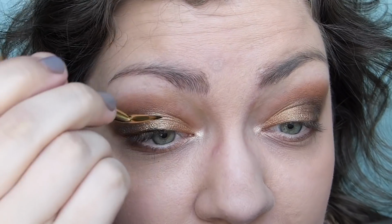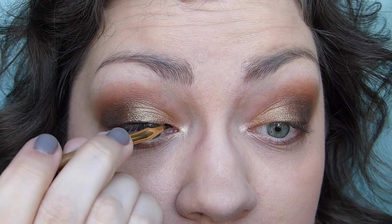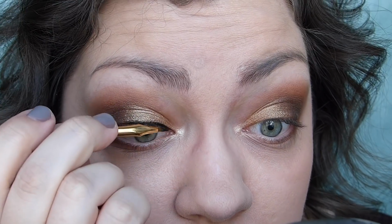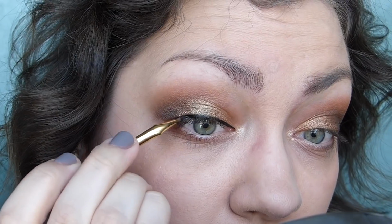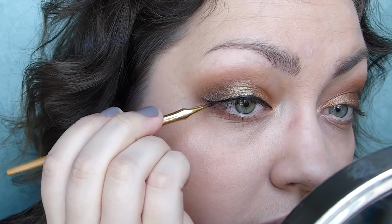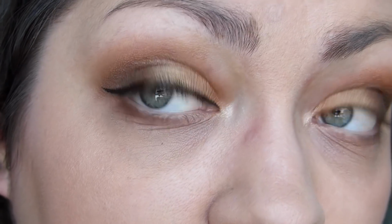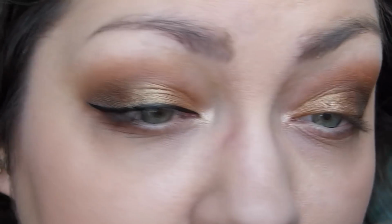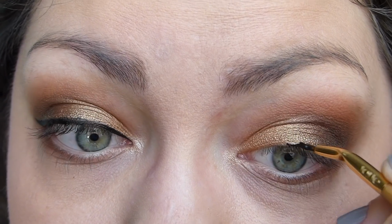Ooh, it has been a minute since I've used a gel. Oh, my eyes are so twitchy. Ooh, there we go. Really pretty though. Got a really nice flick. It looks like it's drying down to kind of a matte black. Yeah, maybe it's got a little bit of a sheen to it. But here, we'll give you a bit closer up of an application.